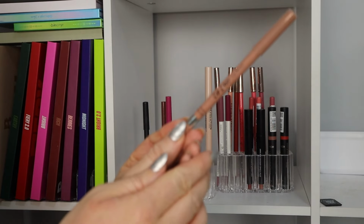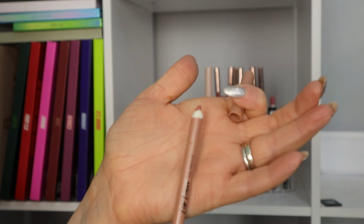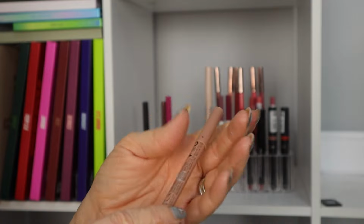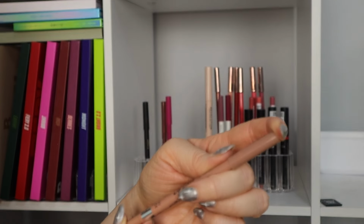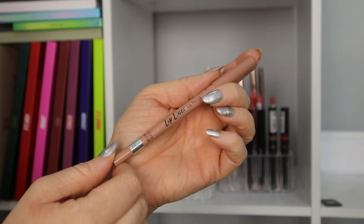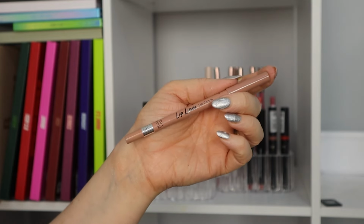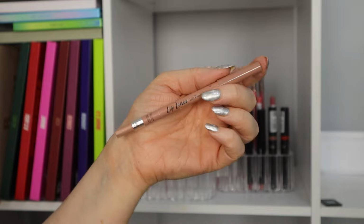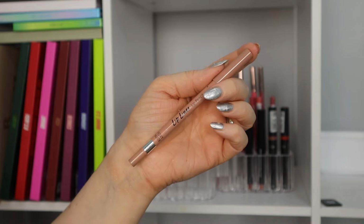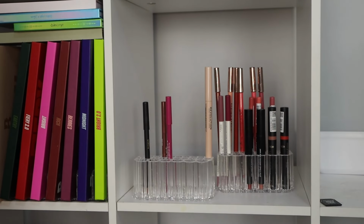I'll declutter this one. I don't need it, do I? I don't need more than 1 nude lip liner, but this is the PS lip liner lip pencil in Foxy Nude. It's nice. It's not the most long lasting. It's not bad. But like I said in the video yesterday, I'm just not keeping nudes. I have enough nudes. I don't need more. So I'll declutter that one.